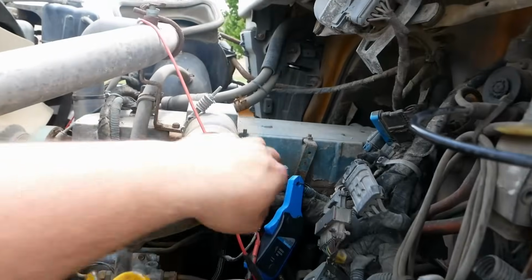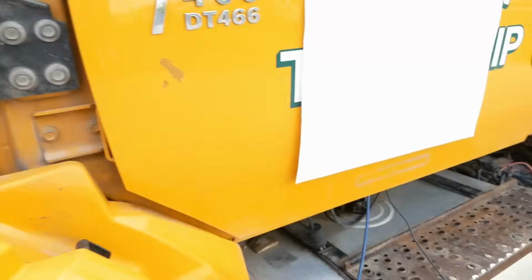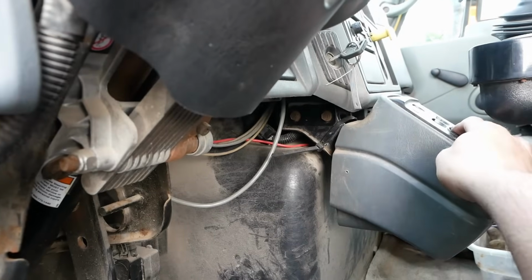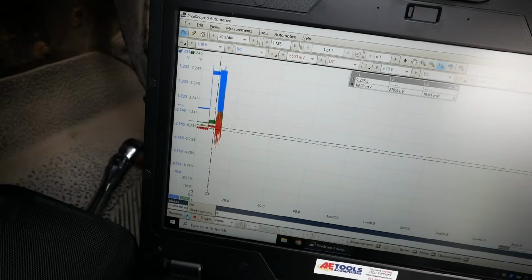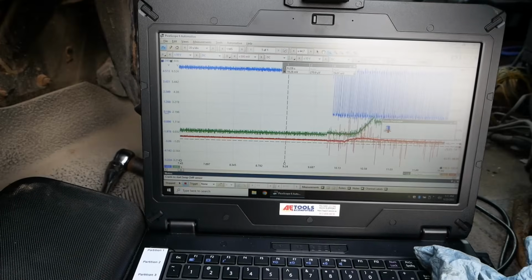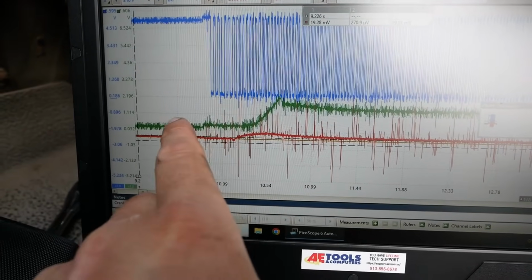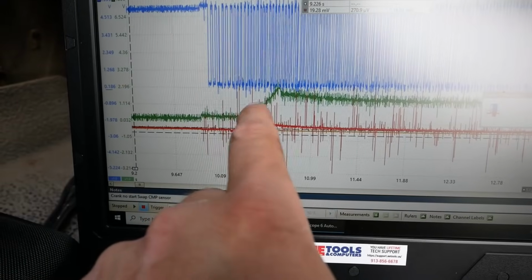Anyway, I have unplugged the injector harness from the valve cover. We're going to crank it. We're going to see if there's any change. Alright. Let's see. Yeah, that's what it should do. Okay. So we saw before the ICP pressure would build, it would hit that glitch and then it would drop out. Now it's building consistently, just like it should.